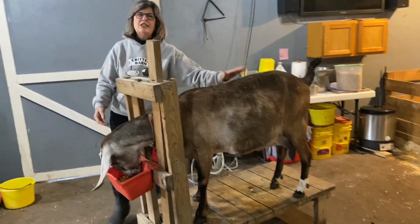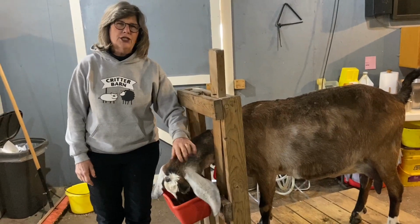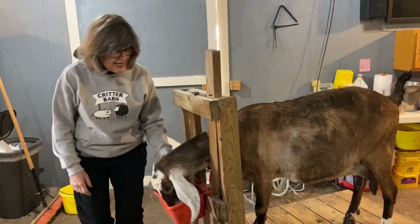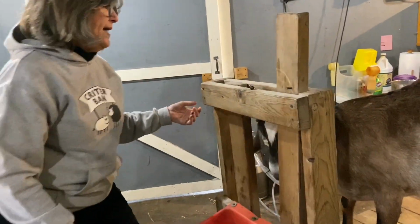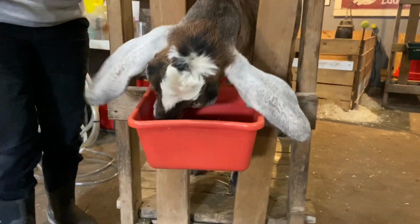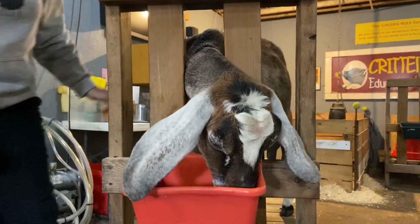So Violet is a Nubian goat. She's several years old. I guess I'm gonna say she's about 4 or 5 years old this year. Not quite sure as I think about it. Nubian is the type with the long bell ears, and she certainly has the long ears. She's a pretty good milker. All right, we got the bell ears.